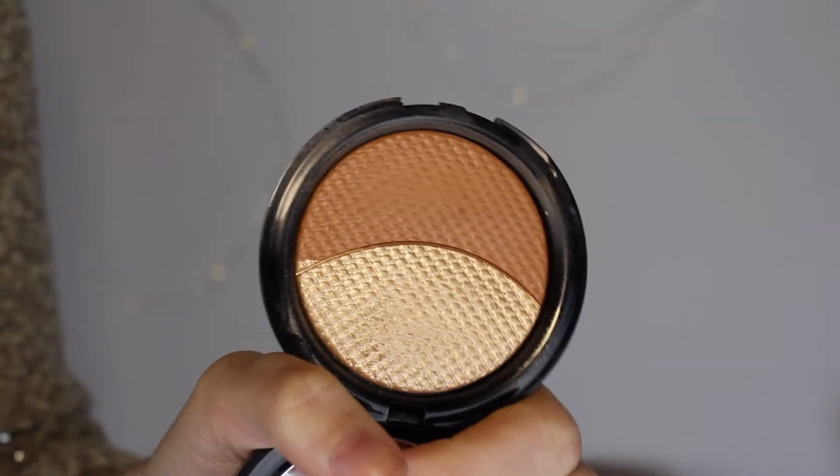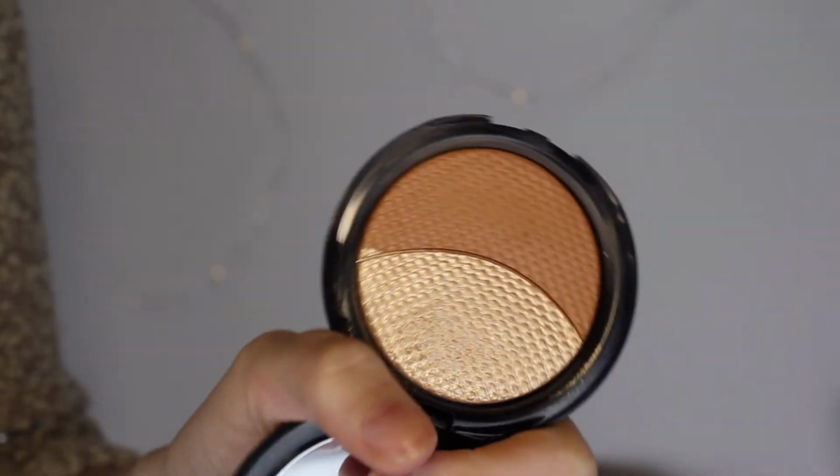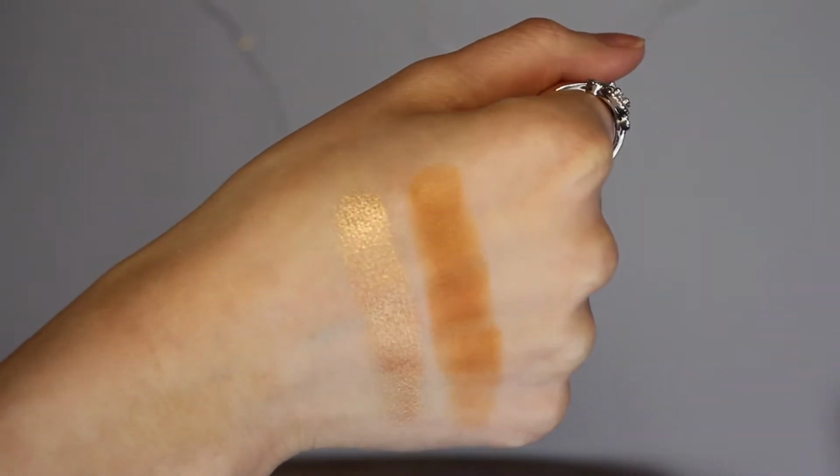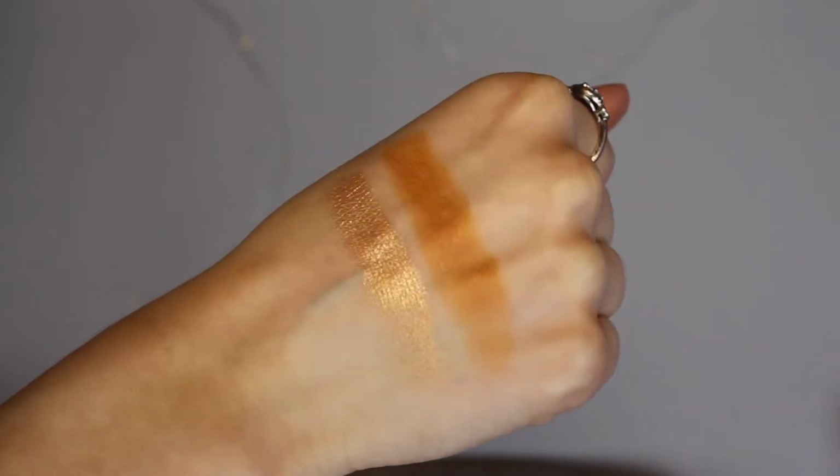But this duo is so beautiful. It is the perfect duo for the summertime. I don't really touch this during the colder seasons because I'm not really tanned, and I think it just looks beautiful on a nice natural tan. This bronzer is very dark, and then this highlighter is very golden. So on deeper skin tones, I think it would be beautiful. But for me, I can only use it in the summertime. Otherwise, it looks too muddy and too orangey on my face.